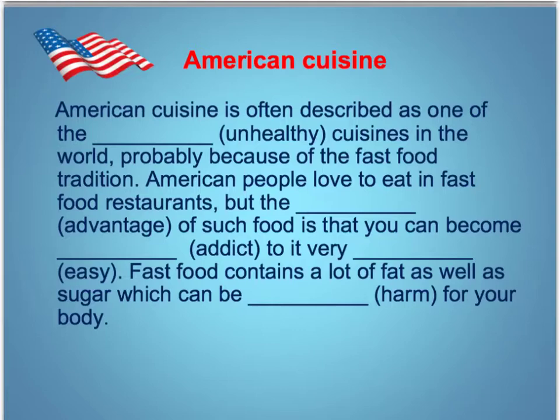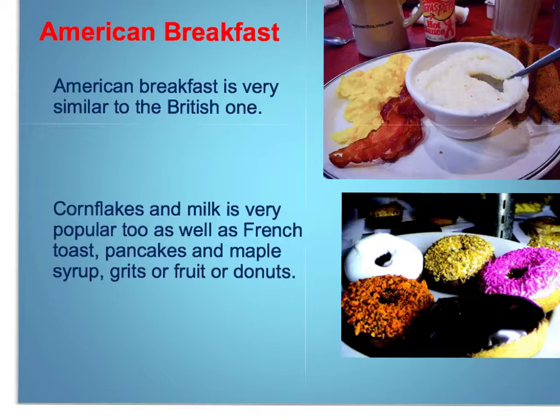American cuisine. Try to find out as much as possible and fill the gaps. American breakfast is very similar to the British one. Cornflakes and milk is very popular too, as well as French toast, pancakes and maple syrup, grits or fruit, or donuts.